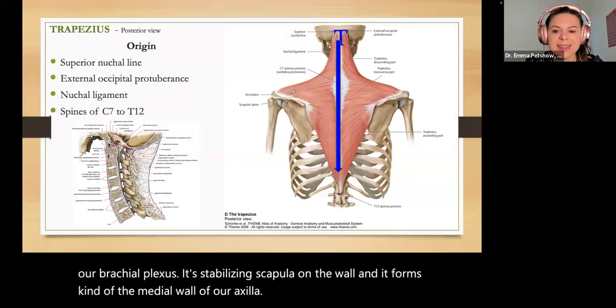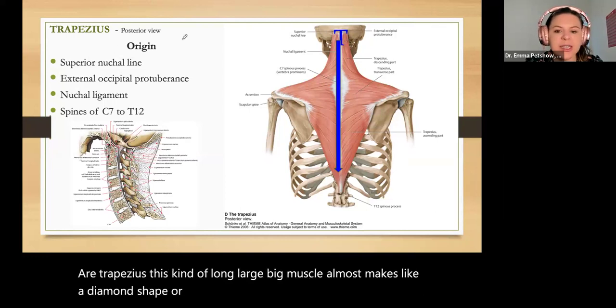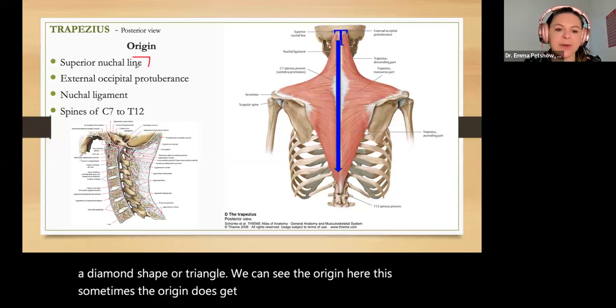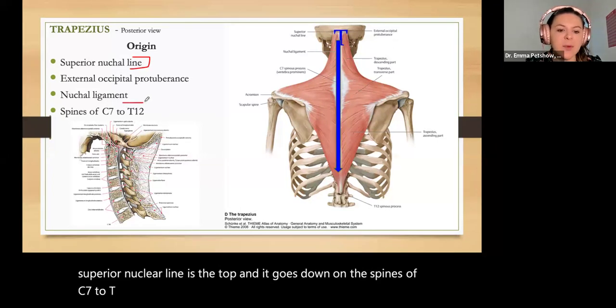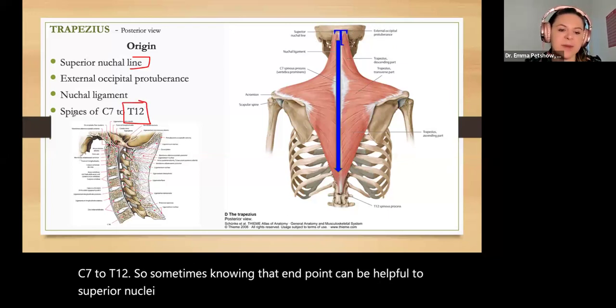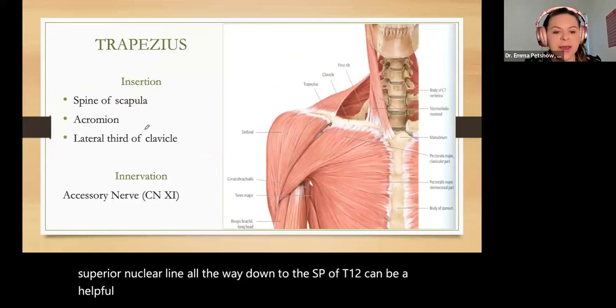Our trapezius, this long, large, big muscle, almost makes a diamond shape or triangle. We can see the origin here. Sometimes the origin does get paid attention to because the superior nuchal line is the top, and it goes down on the spines of C7 to T12. So sometimes knowing that end point can be helpful. So superior nuchal line all the way down to the spinous process of T12 can be a helpful piece for orientation.